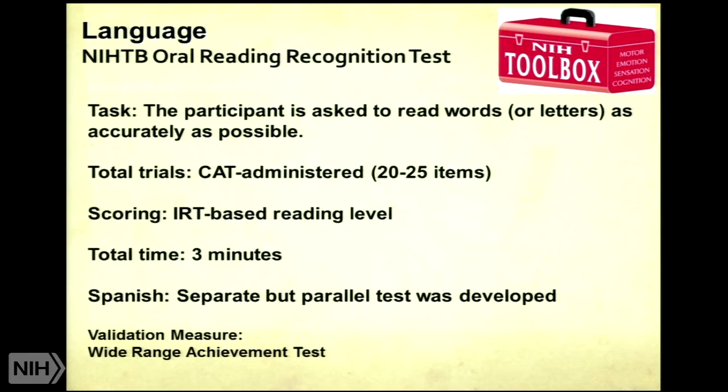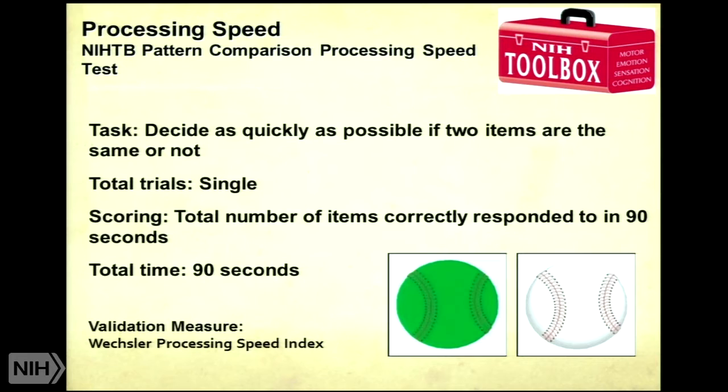Processing speed, are things the same or not? Valid against the Wechsler processing speed test, again, a 90 second test, highly reliable. Again, we can do that because it's computer administered.